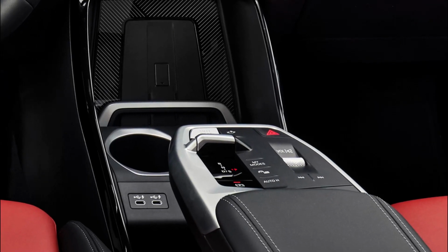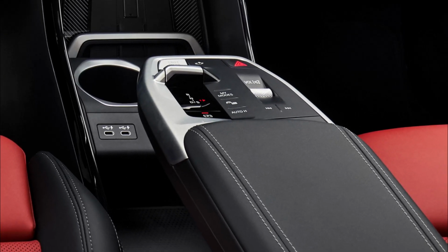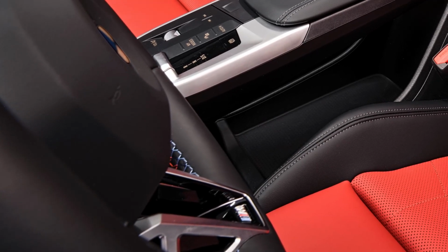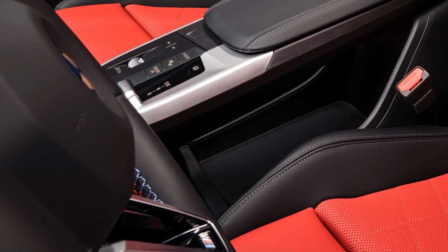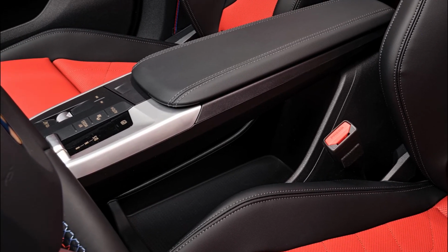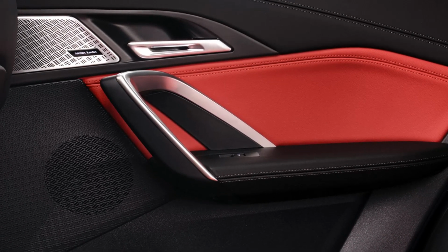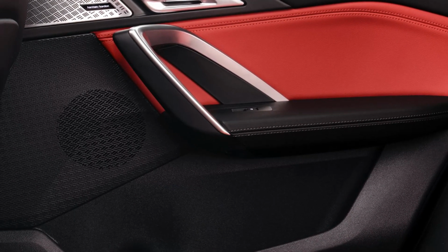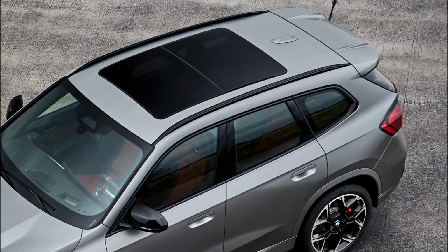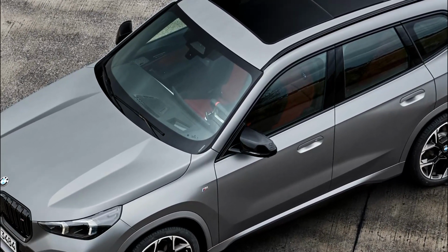The center console has a layered design. In the first part, connected to the front console, it will be equipped with a smartphone charging station, a cup holder, and two USB ports. The new BMW X1 interior will include 12 Harman Kardon speakers, a HUD display, dual-zone automatic climate control, ambient lighting, and a panoramic glass roof.